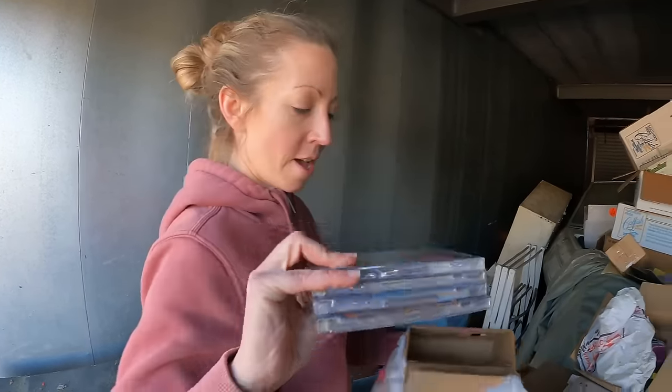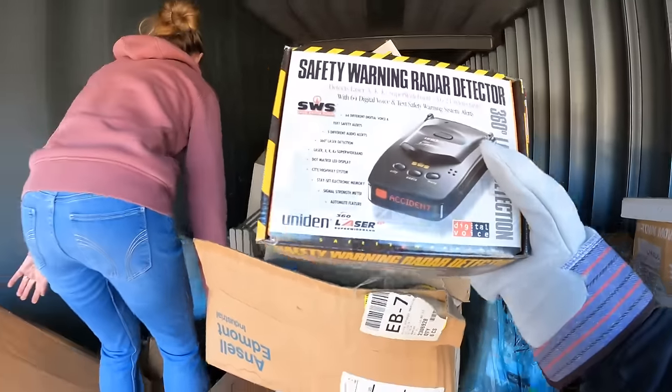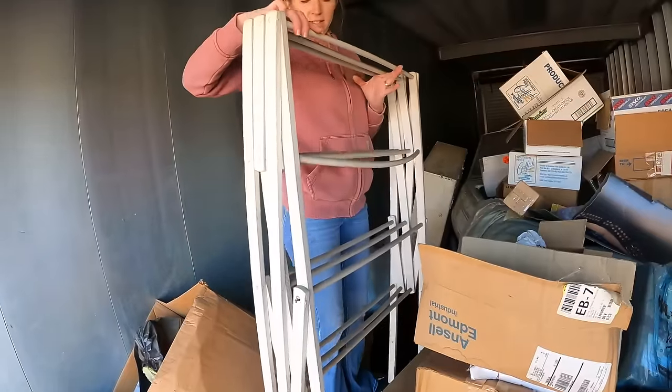Wow. Found the theme of the locker. Dance Naked. What the heck? Kind of scared to look at some of it. Look at this, a radar detector. That's kind of cool. Oh, nice, a rack.